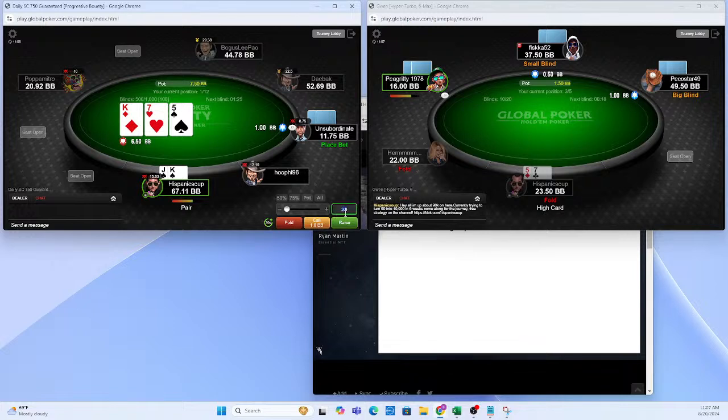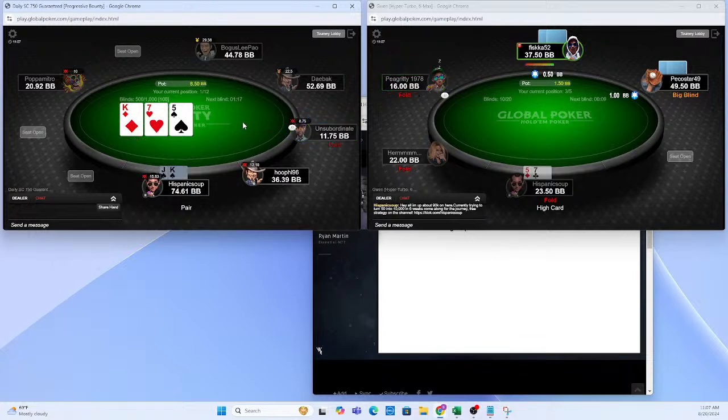All right, so relevant adjustments. This is going to touch on everything mostly to do with RFI and 3-bets. These are based on pool tendencies, and mostly just pool tendencies, to be honest.